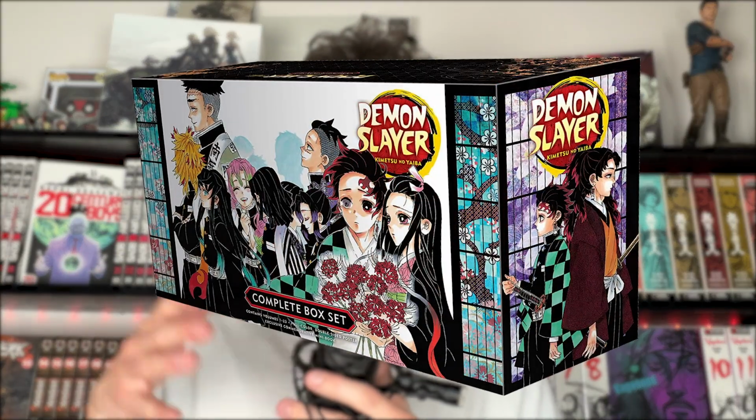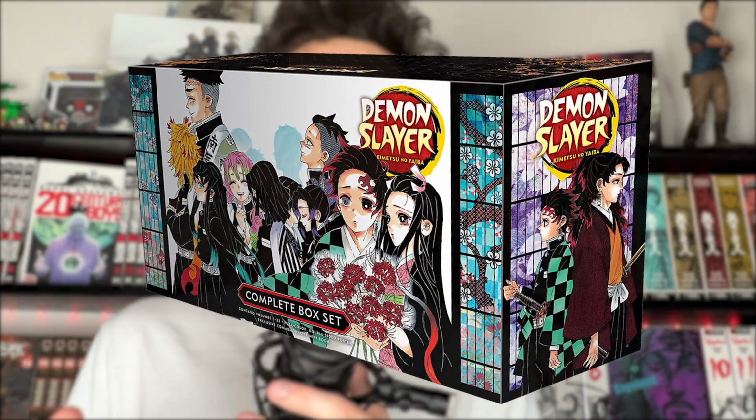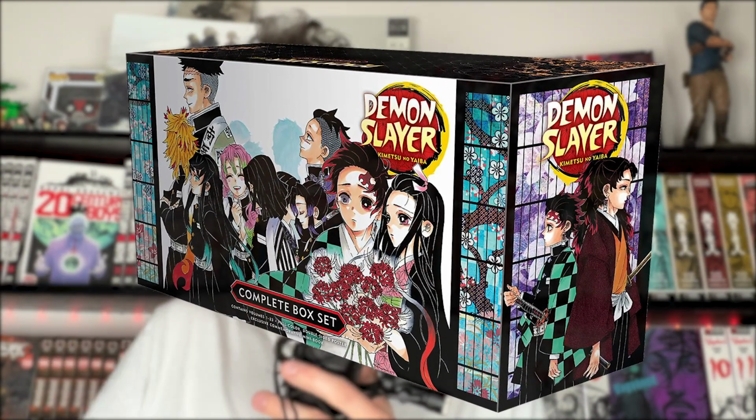I don't normally find series in box set format that I want to pick up. For example, One Piece I got in a collection. I didn't actually get it in the box sets, but there are a couple that are in existence that I really want to pick up for my collection. The first of which being Demon Slayer. This is probably the most recent box set release on this list. It has the whole series in it, and I'll let you in on a little secret.